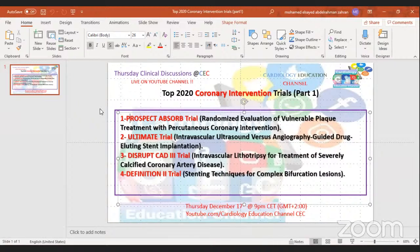The DISRUPT CAD 3 trial, which demonstrates the safety and efficacy of intravascular lithotripsy, the shockwave balloon device for treatment of severely calcified coronary artery disease, and the debate of bifurcations, 2-stent versus 1-stent technique or provisional stenting in the DEFINITION II trial with a new definition of complex coronary bifurcation. Hopefully this will be a very interesting session.